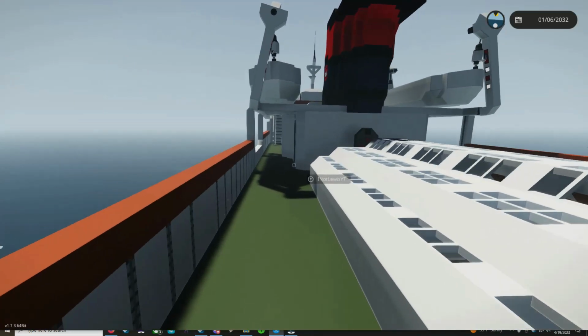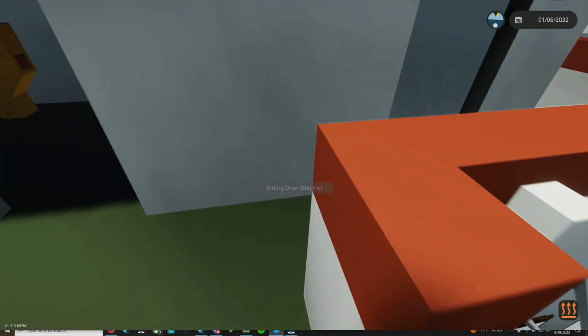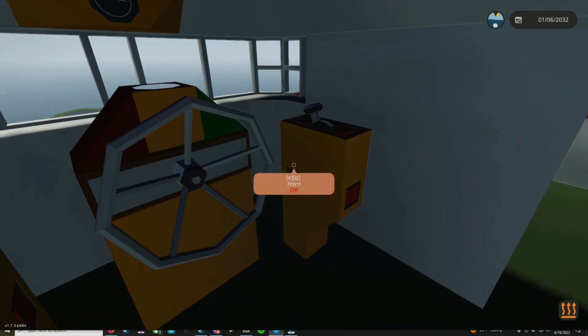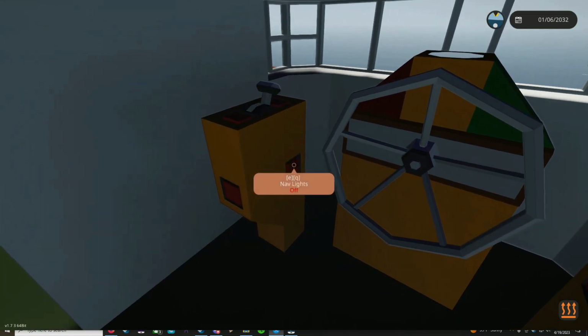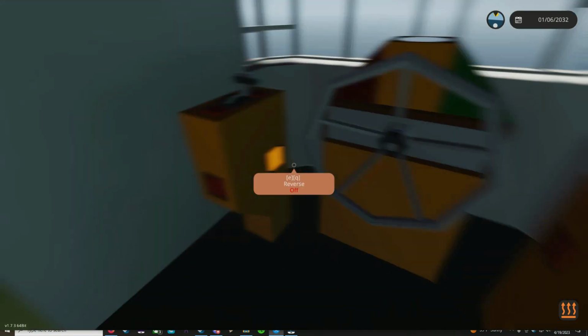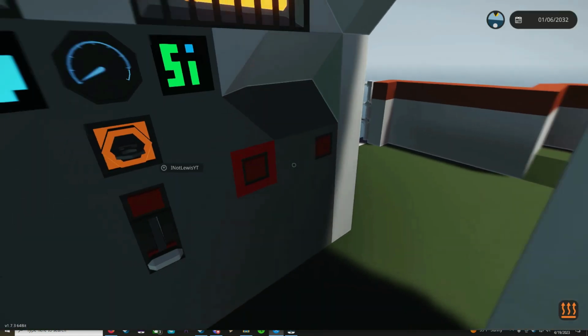Okay then. Alright, I'm going to take a nap in one of these cabins, if you don't mind. Okay, I don't mind. Alright. Nav lights. That's reverse.